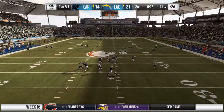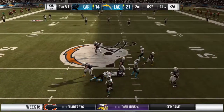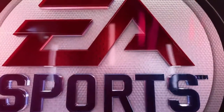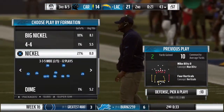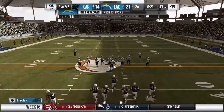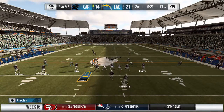On second down, Taylor. It'll be a 2-yard gain and a stoppage here, a timeout before this third down play takes place, as the clock will stop with 21 seconds to go here in the first half. The Chargers on third down. They've been okay, 2 for 3 thus far. This will be 3rd and 5.